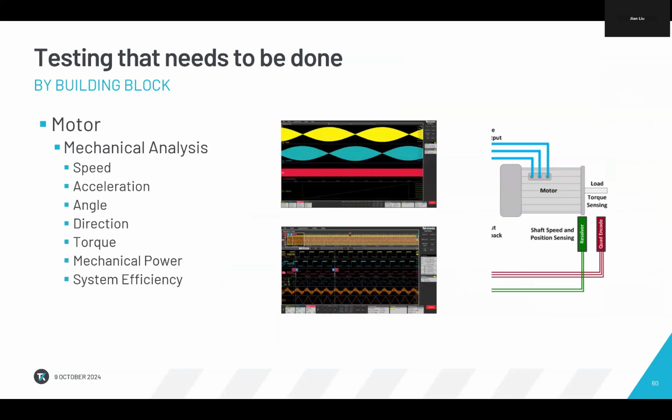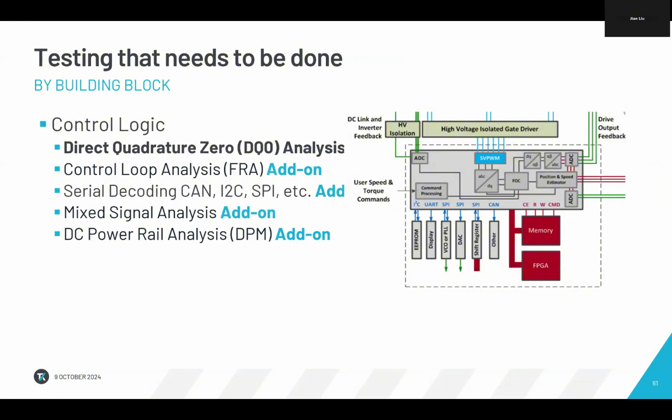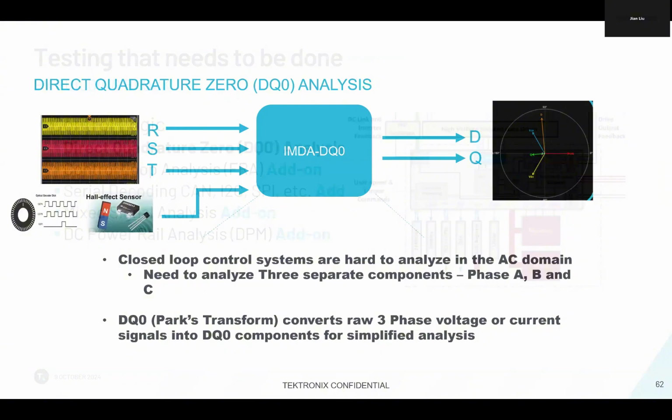The difficult thing is that for the motor, we have to do some mechanical analysis to measure the speed, angle, direction, and torque. So we need the scope not just to measure the three-phase control signal. We also need to access these kinds of sensor signals. It needs multiple channels of scopes, so normally we provide 6-channel or 8-channel scopes for this kind of measurement.